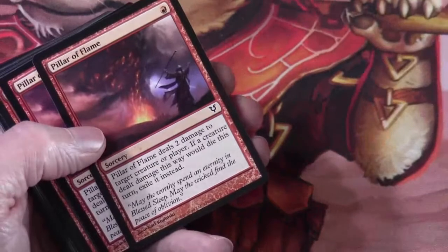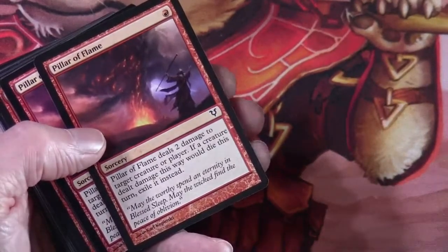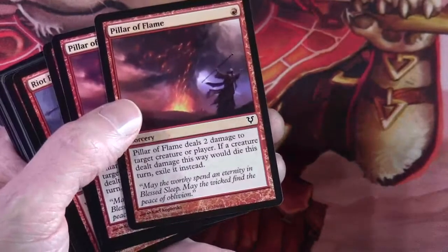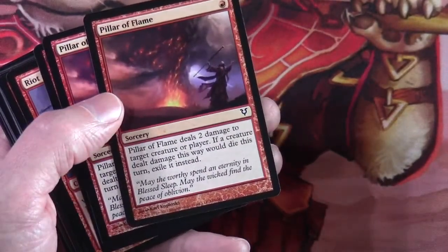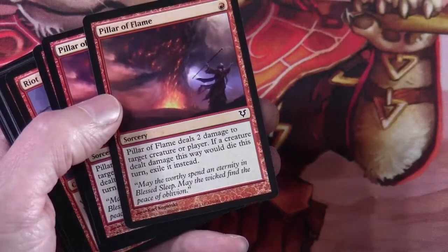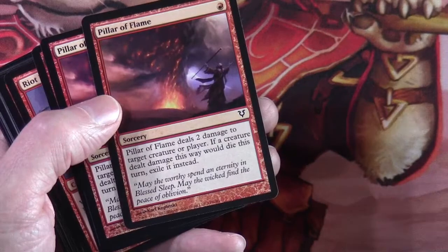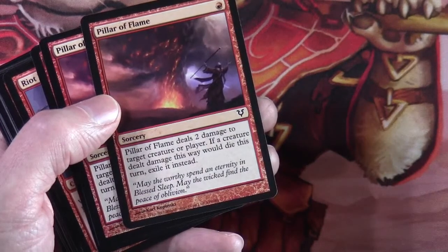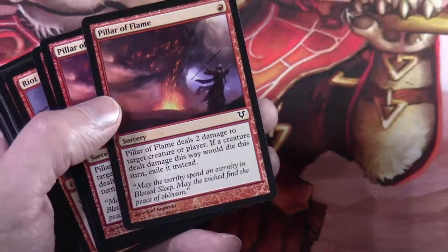That's Pillar of Flame. I'm just looking in here for this sort of classic one red burn spell that you always hopefully see in a Magic set. So Pillar of Flame, single red. This is sorcery speed. Deals 2 damage to target creature or player. If a creature dealt damage this turn would die this turn, exile it instead.